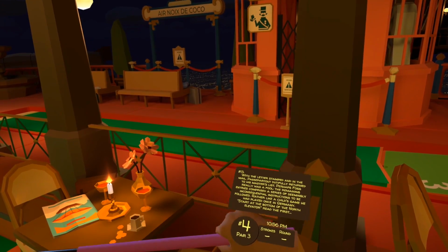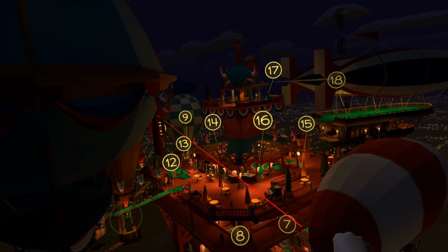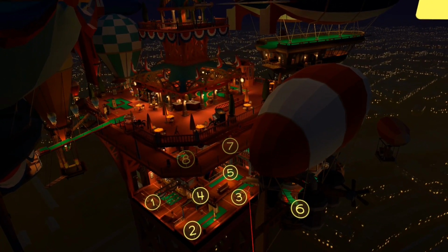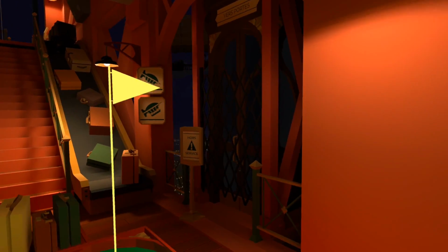So again, useful here to remember where north, south, east and west are. Using the fireworks as west, we know that the north is going to be this way, and there's the elevator, and down at the bottom of it we will find, just on the door, the next compass.